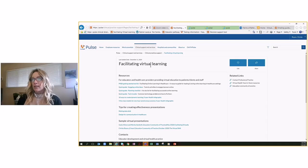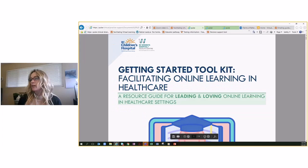So let's look at some key resources on this page first. The first link is the PHSA Getting Started Toolkit. This toolkit is called Facilitating Online Learning in Healthcare, a resource guide for leading and loving online learning in healthcare settings. This was put together in the very early stages of COVID-19, April, May, June, and we have asked permission from PHSA's new knowledge and innovation team to link you to this document, and they are okay with that. So I'm going to pull this toolkit up so you can have a look at what is in here.